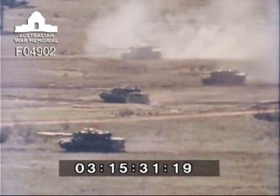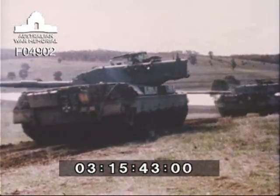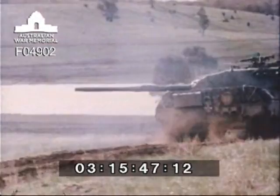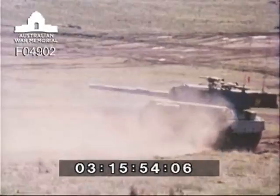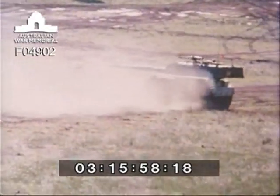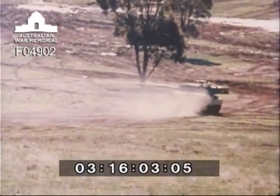Armoured firepower is primarily generated by the main battle tanks of the Tank Regiment, medium and light reconnaissance vehicles of the Reconnaissance Regiment, and the M113s from the APC Regiment. The Leopard AS-1 main battle tank is fitted with a sophisticated fire control system. This provides a very high first-round hit probability. The 105mm high-velocity main gun fires several types of ammunition, and the tank carries 59 rounds.